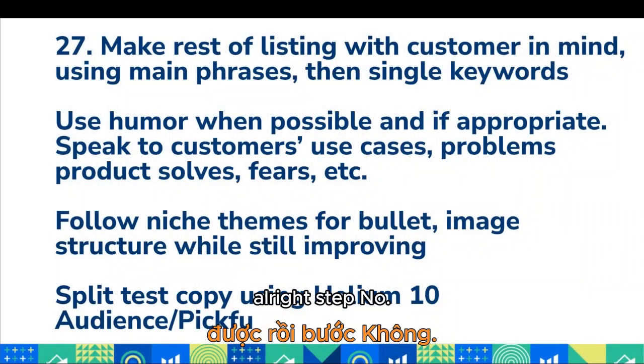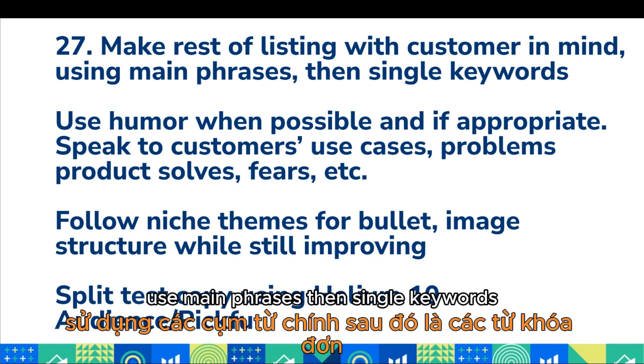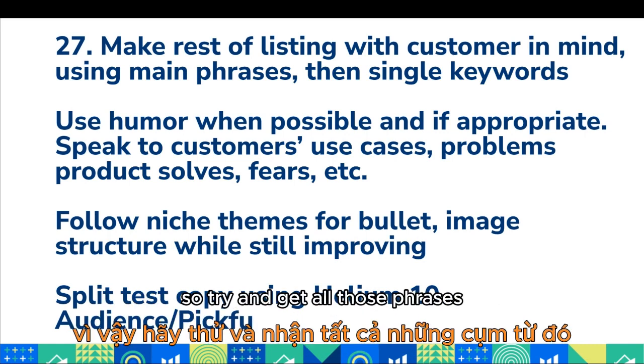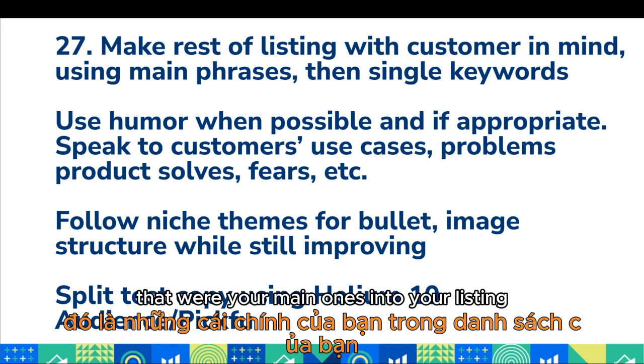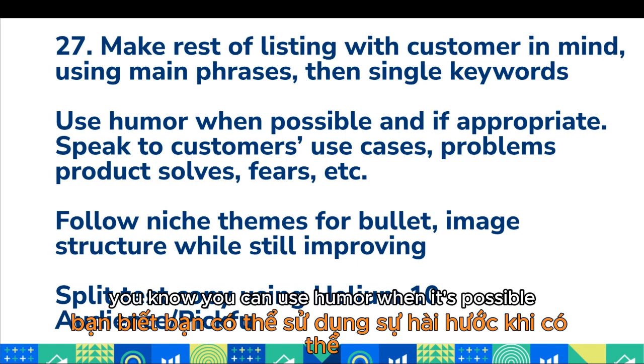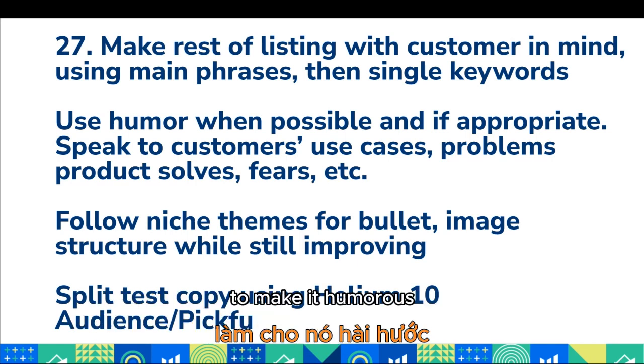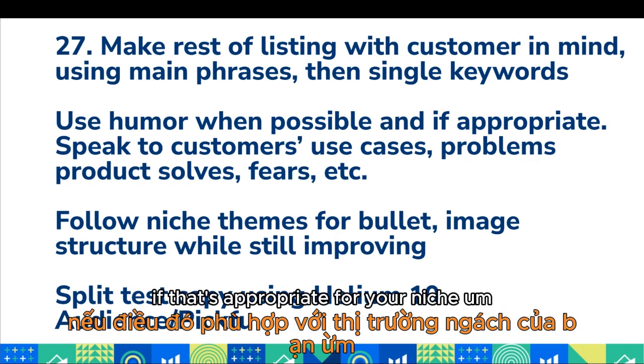All right, step number 27 is make the rest of the listing with your customer in mind, use main phrases, then single keywords. So try and get all of those phrases that were your main ones into your listing and then work on those single keywords in there. You know, you can use humor when it's possible, and that's even something you can put into ChatGPT to make it humorous if that's appropriate for your niche.